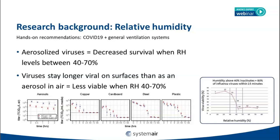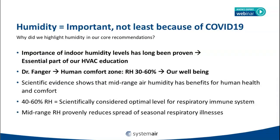And therefore, it's also recommended by a lot of governments, or by most governments, to clean your working area. You have to clean your handles, your desks, your coffee machines, etc., because surfaces can be a spread of these viruses. The last two slides were basically why humidity is important in these days of the COVID-19 situation.